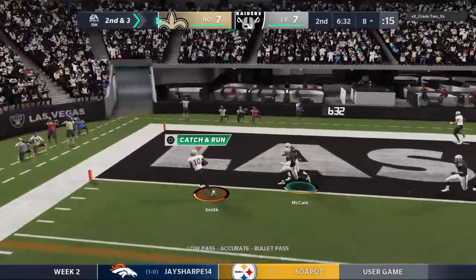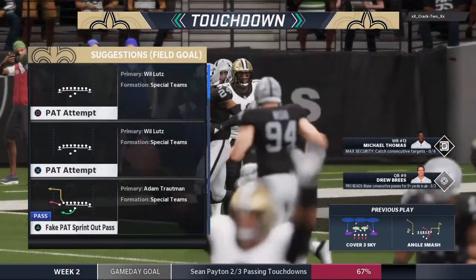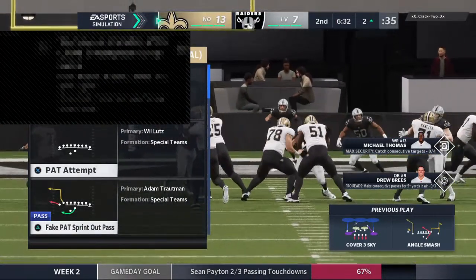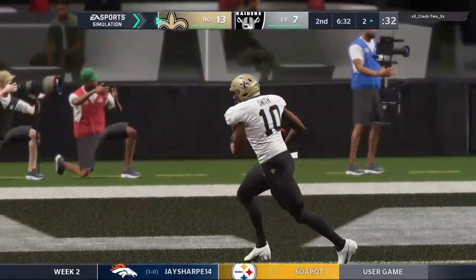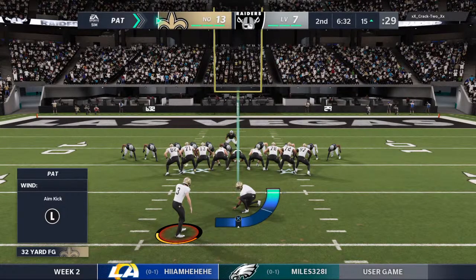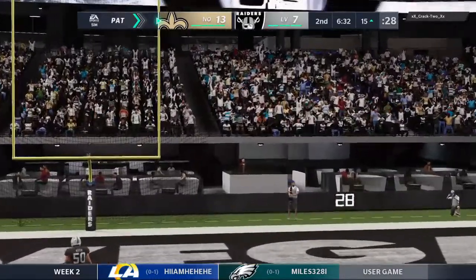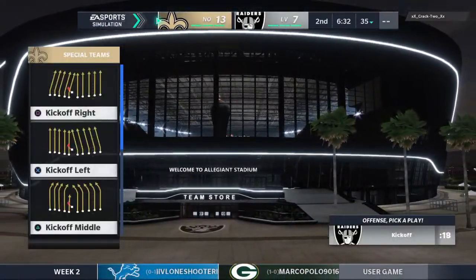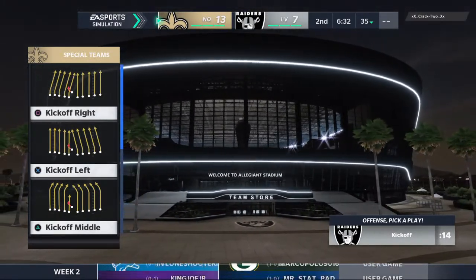From the gun, Winston. And he is into the end zone. Touchdown, New Orleans. Touchdown. Traquan Smith with his second touchdown here in this first half. And the Saints have taken the lead. Lutz will look to add the extra point. Oh, he missed the PAT. No good on the extra point, so a letdown there. And this will stay a 6-point ball game.